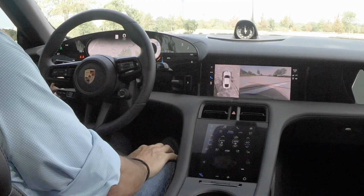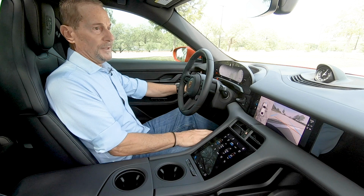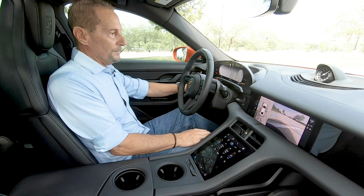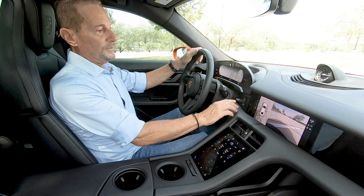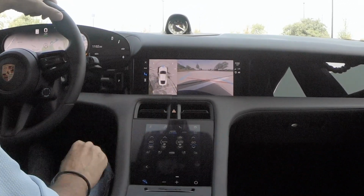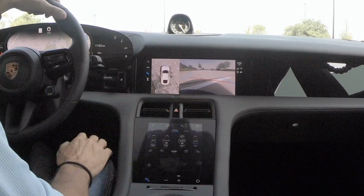As far as your ignition, Porsche always has their ignition on the left. That was an old thing they started with racing teams. And you just essentially push the button on and off, and that's all it is. It's completely silent. All right, so as you can see here, here's your 360 display, very high quality definition there in your rear, so that's really neat.